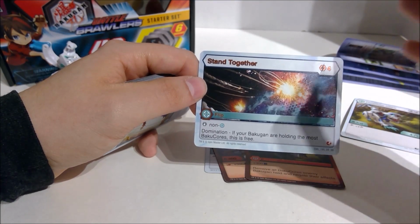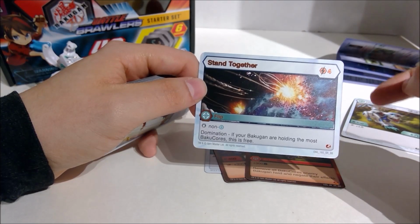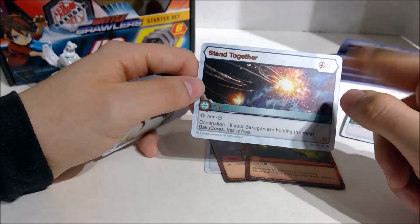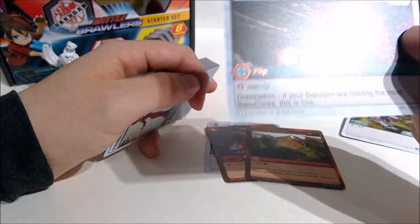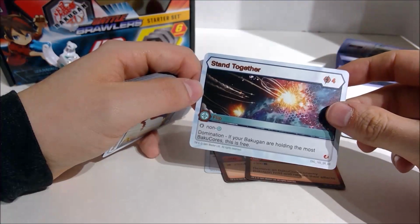Team attacks are also the same thing. So as long as all 3 Bakugan in the team attack were non-Haos, this would stop it. But even if one of them was Haos, this wouldn't be able to stop it. So team attacks are kind of a risk-reward thing there.